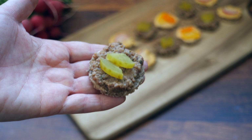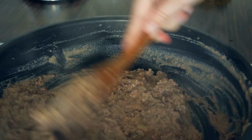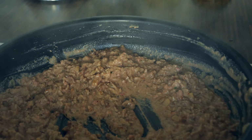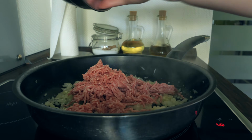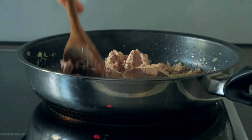Recently, I have discovered also a meat spread that you can prepare for Oktoberfest. It is called Saarländischer. I'm not gonna even try to pronounce it. This dialect is definitely not something I am familiar with. I hope you forgive me that. The spread is very creamy and has a strong taste. It's kind of a crazy combination because it consists of fried onions, minced meat, broth and leberwurst, so liver sausage. Yes, you heard me right. There is a liver sausage.